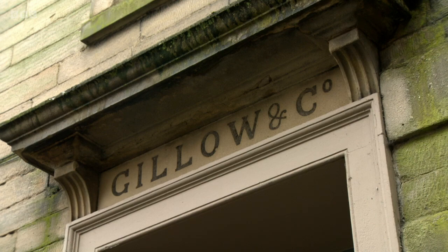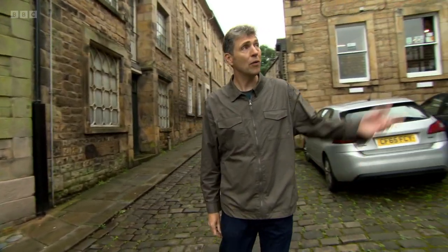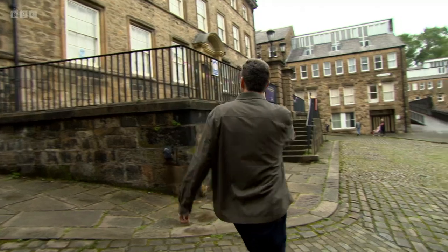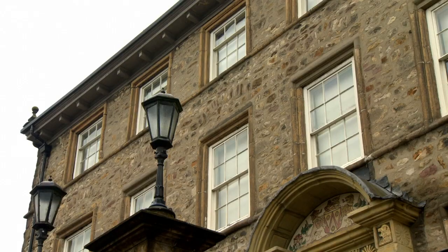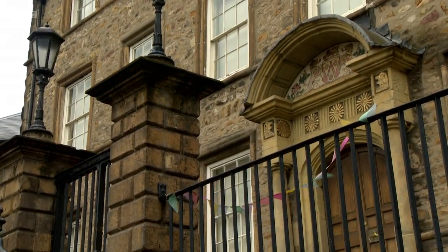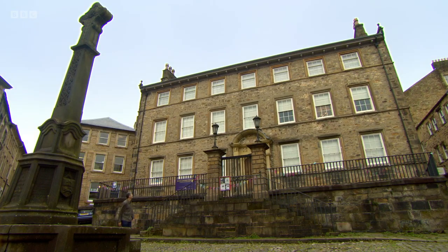This is the workshop and offices of Gillow & Co, who became one of the finest cabinet manufacturers in the world. And there are plenty of examples of their craftsmanship just across the street in the Judges' Lodgings. This fine, ancient, Georgianised townhouse was home to visiting judges right up into the 1970s as they presided over the assize courts. The lodgings are now a museum managed by Linda Jackson.